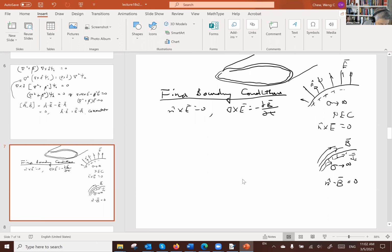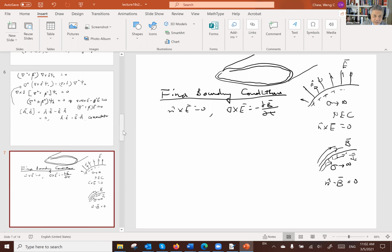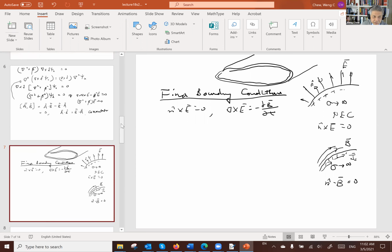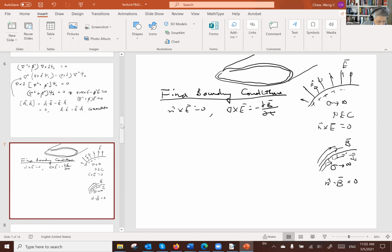Then you look at the E field. The E field is defined to be given by this. So we need to find the tangential component of the E field. So we need to find when would n cross curl cross z psi of h equal to 0? Okay, when would this be equal to 0?